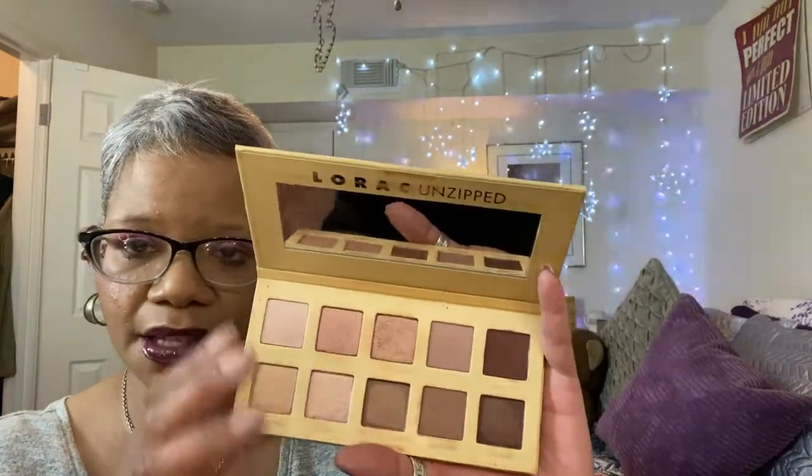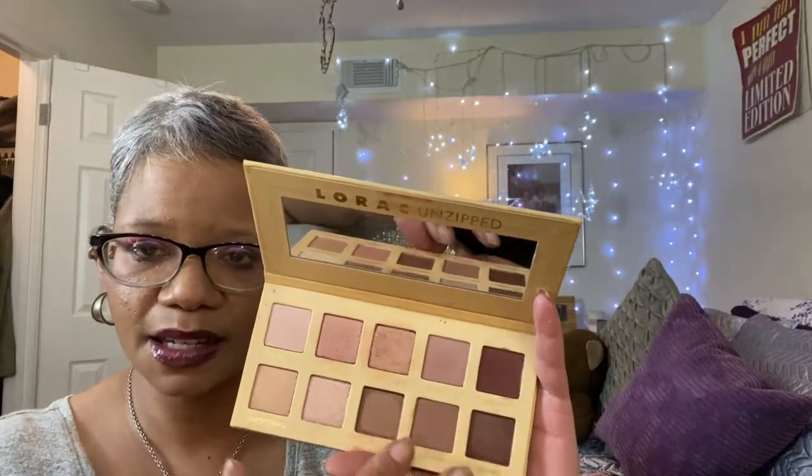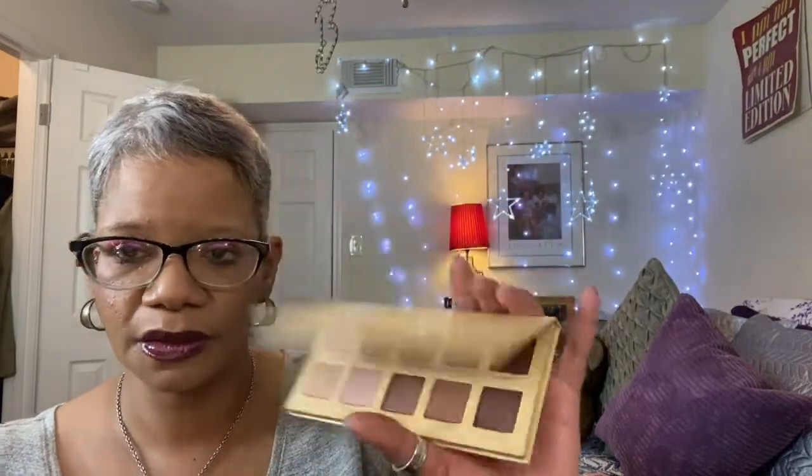Now this has a better shade variation, but this one's kind of the same and this one's kind of the same. So they could have varied. I don't know why they did that. That was kind of stupid.